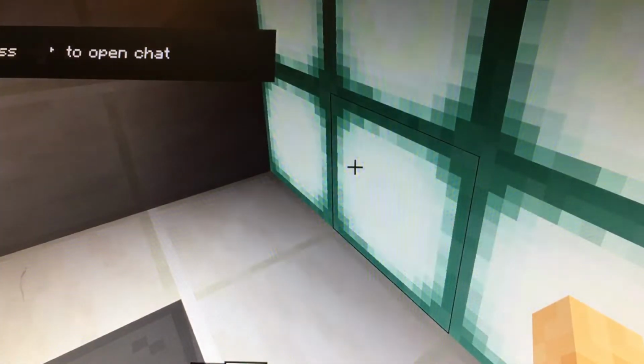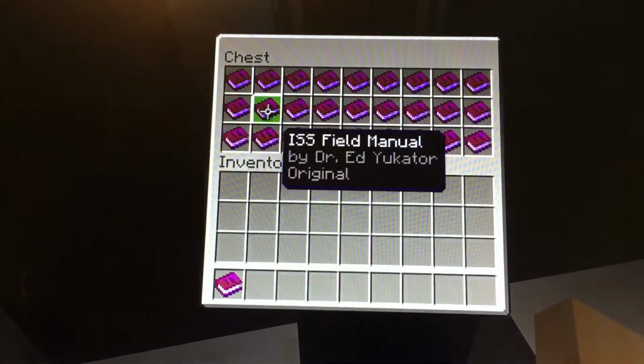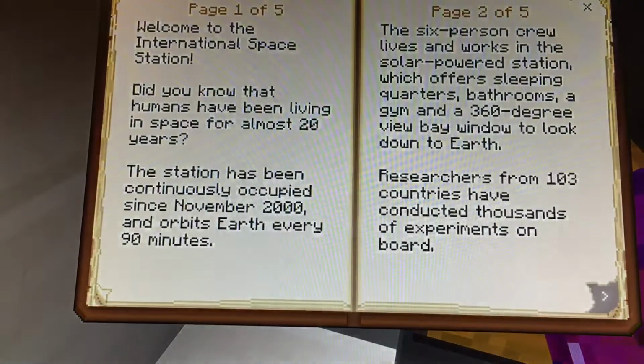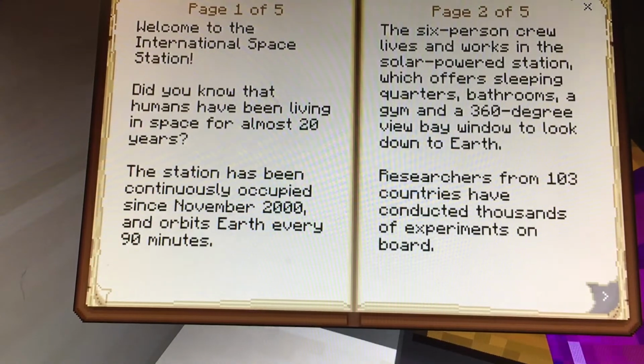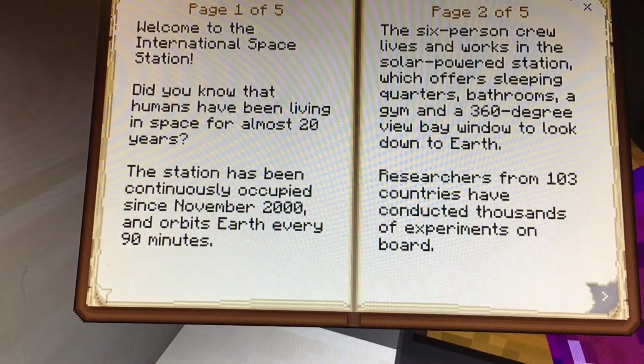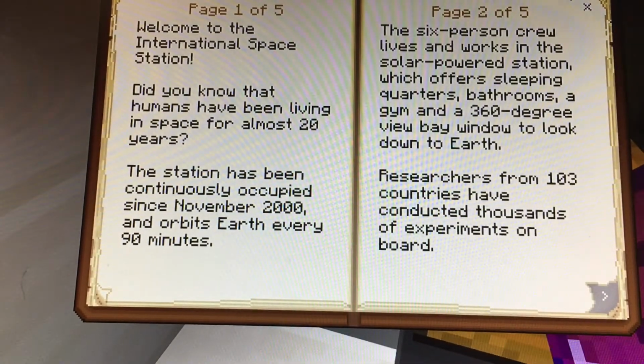Okay. I went up in a rocket and I went up from Earth and I'm now in the ISS. Enter the ISS. Your ISS field manual. Welcome to the International Space Station. Did you know that humans have been living in space for almost 20 years? The station has been continuously occupied since November 2000 and orbits Earth every 90 minutes. The six-person crew lives and works in the solar-powered station, which offers a sleeping quarters, bathrooms, and gym for a 360-degree view bay window to look down to Earth. Researchers from 103 countries have conducted thousands of experiments on board.